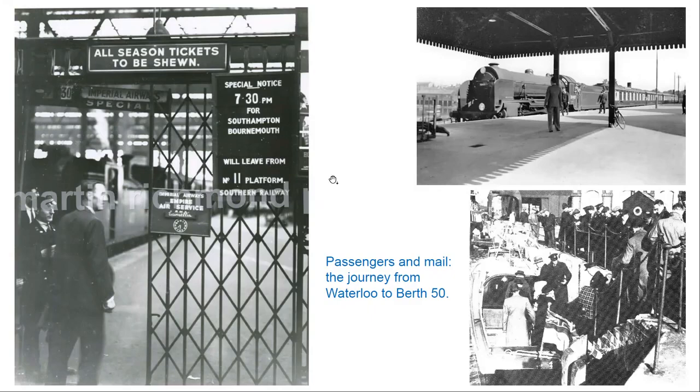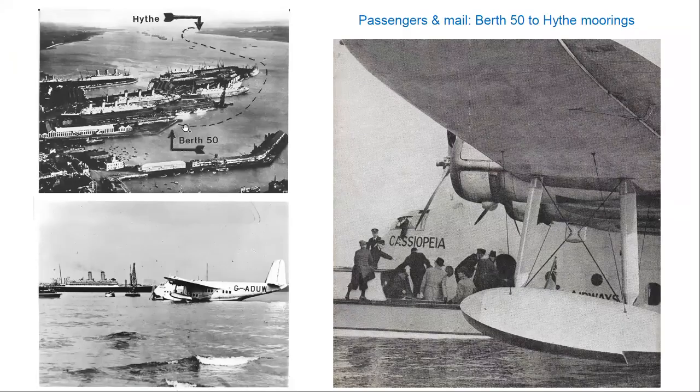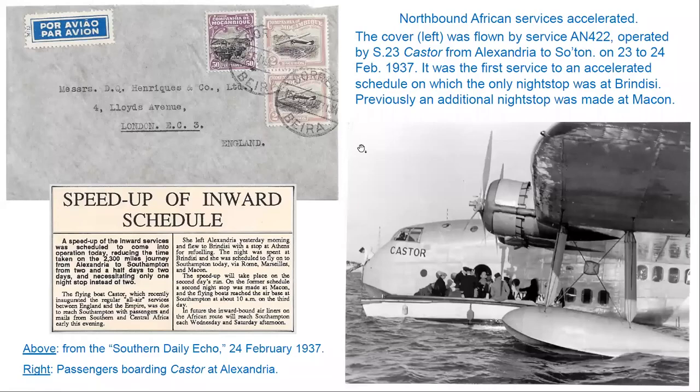And then the next slide, I put on this photograph. They left Berth 50 in the launch, went all the way down Southampton Water to Hythe. In the bottom left photograph, there's a launch approaching the flying boat, and they went along the side and went into the hatch. If the weather was calm, it was probably okay, but if it was slightly choppy, it was quite a hazardous operation. Some of the people were old and found it quite difficult to actually do that on choppy days, and we'll see an improvement a bit later on.